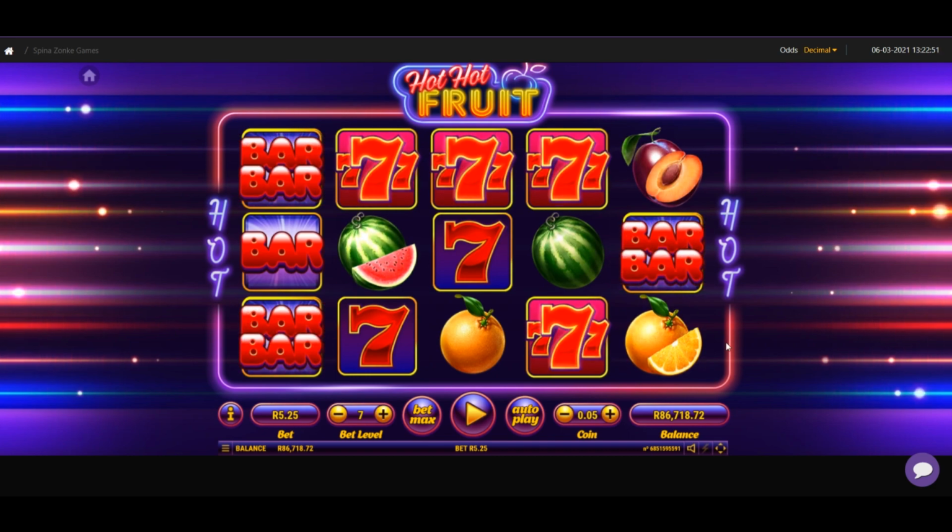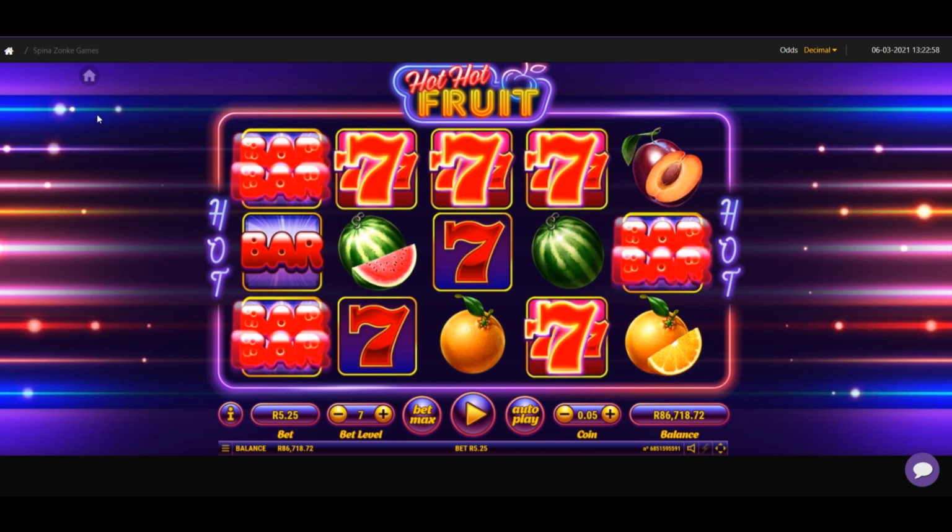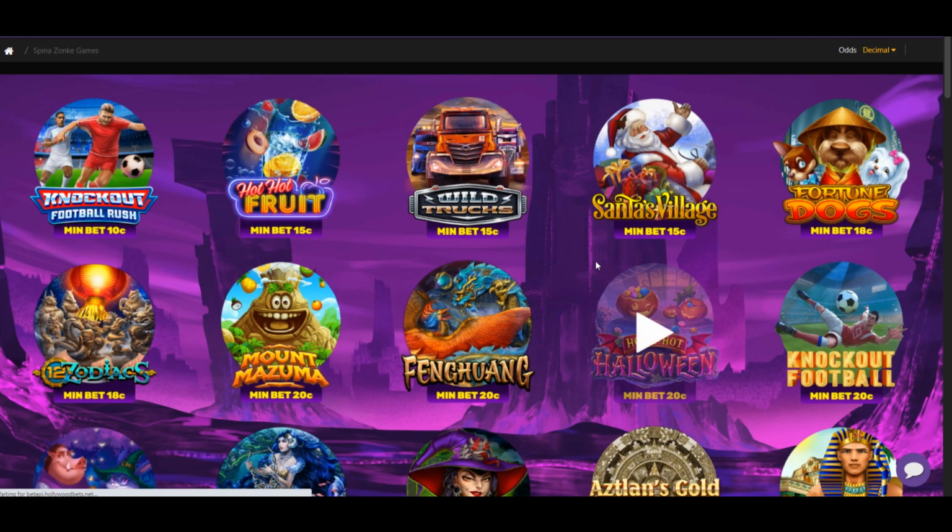So yeah, that's Hot Fruit. Very cool game. I do like the look of it, as I said. I love this background going on. Very exciting. Nice chilled music. But yeah, let's go have a look at some of the other games.